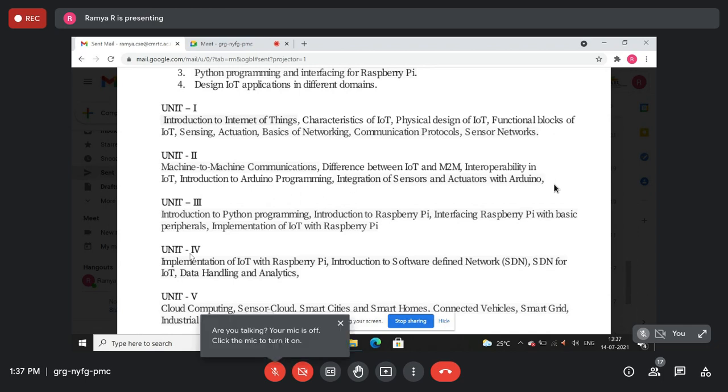Okay, coming to Arduino programming, it has variations of C and C++. But for the Raspberry Pi, we used only Python programming, because development of IoT applications is easy with it, so that is what we discussed about Python programming here.